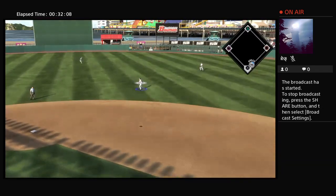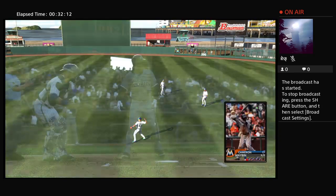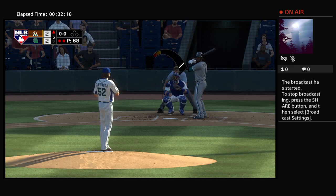Popped him up. Cabrera has a play. He's got it, and there are 2 down now. Digging in once again, Cameron Maybin. It was a flyout for him in his last trip.